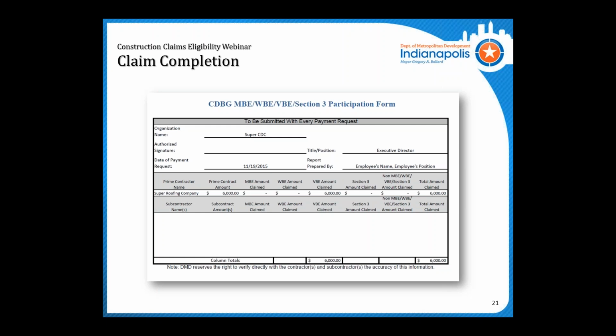So on the very far right, the total amount claimed should match the amount in the claim submission for that particular contractor, and is not double counted. If you have any questions on this, feel free to submit a preliminary claim to review electronically, and then we can double check that and work through any issues you might have.